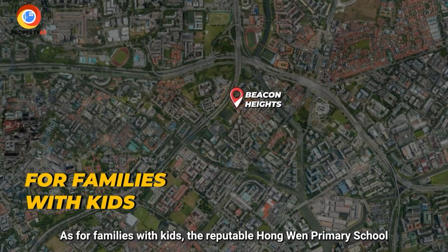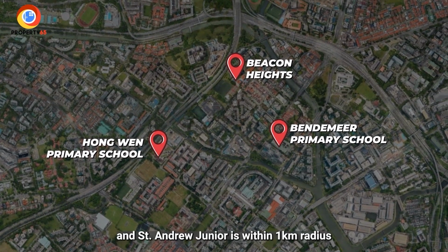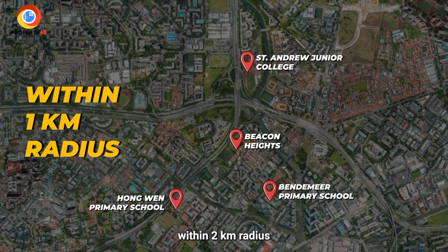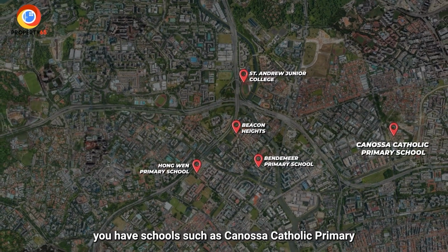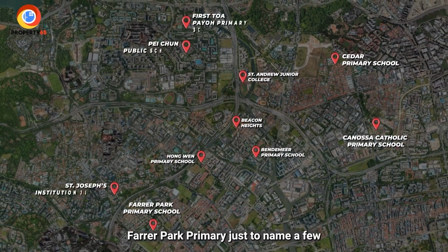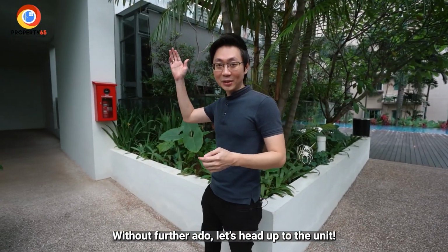As for families with kids, the reputable Homeworld Primary School, Balestier Primary, St. Andrew's Juniors are within a 1 km radius. Within a 2 km radius, you have schools such as Canossa Catholic Primary, Cedar Primary, Farrer Park Primary, just to name a few. Without further ado, let's head to the unit.